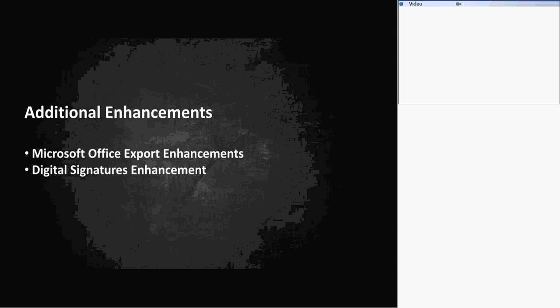So for Revu 2015, we've made some updates to a couple of our additional core features as well. In Revu 2015, you can now export scanned documents to Microsoft Word or Excel and have them show up as editable text. You can also export sections of a document, such as an index table or price schedule, to Excel without having to export the entire document.